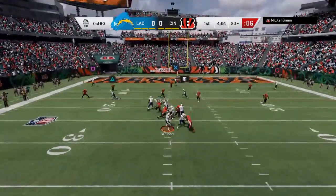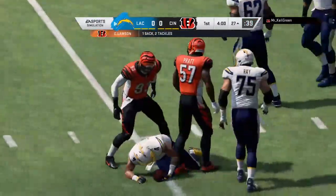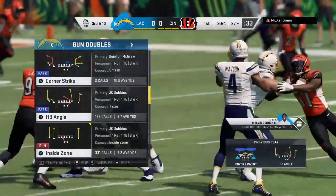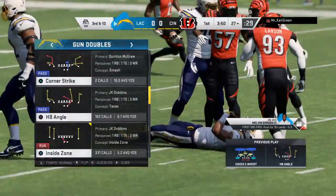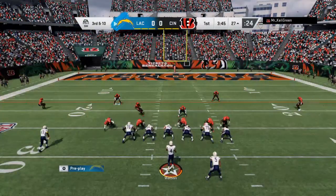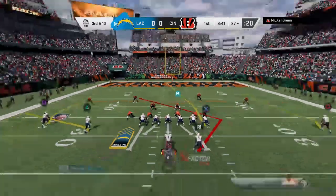They'll try the air now with Watson. Under pressure now, Watson, and down he goes. Carl Lawson, he's the one to get him, and that is sack number 7 for him on the year. Going to need something special here on 3rd and long. After that sack, what does Watson have in his arsenal?